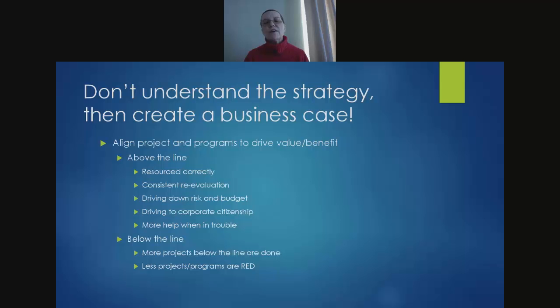Remember, I said that you have to align those to drive down the cost and increase the value and drive down risk. You need to articulate that in the business case, but here's some of the things that you can talk about, projects and programs that are above the line and those that are below the line. So you can tell executive leadership that they're being resourced effectively and correctly.